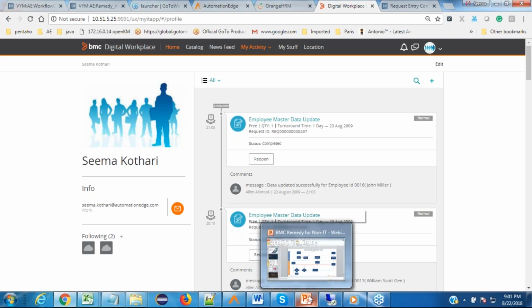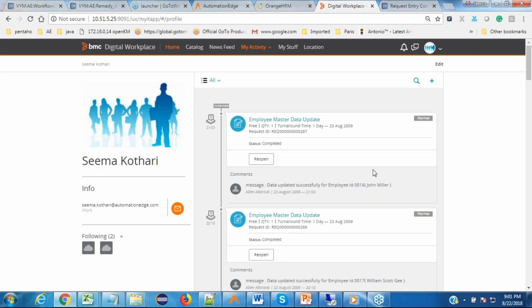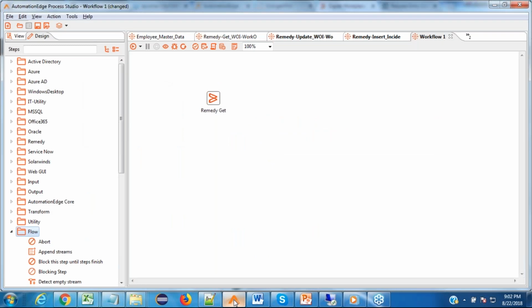Okay, so from the front end we saw how end-to-end execution is done by the bot. The fulfillment is done by the bot. Now, in this approach, we had an integration app between AutomationEdge and Remedy. Now, there is a second approach that also is very convenient to use. That is the Process Studio approach, plugins approach. So there are two things I'll show in the plugins.